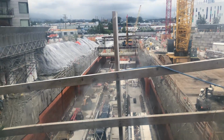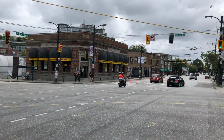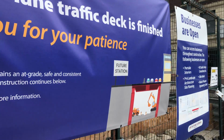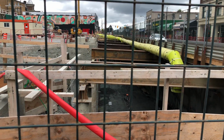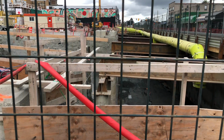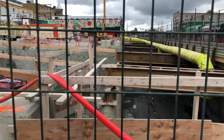I'm gonna go over to Mount Pleasant. Alright, here I am at Main and Broadway. This is Mount Pleasant Station. This is the one we're doing, the second station from the starting of the line. And over here they have the beams in, and they're digging underneath there down to where the station will go. It's quite deep there, maybe 50 feet down.